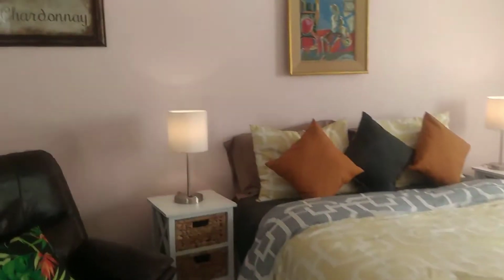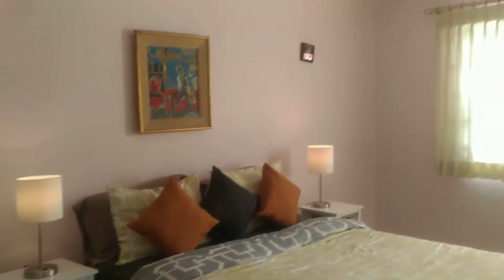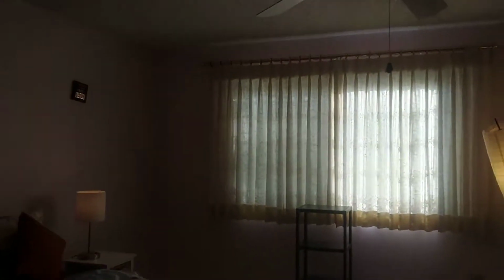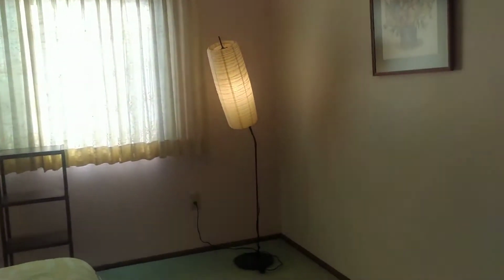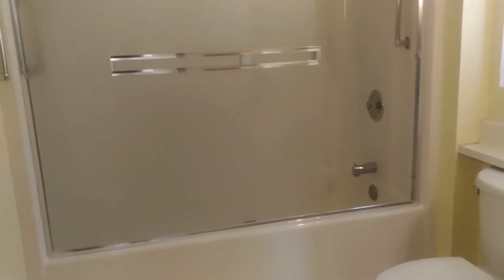Coming in here with the double doors, we have a nice large walk-in closet, room for sitting, room for a desk, ceiling fan, plenty of walk-around room, both beds. Nice large linen closet there. Bathroom, bathtub shower combo.